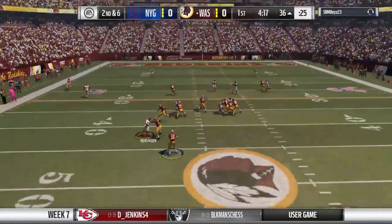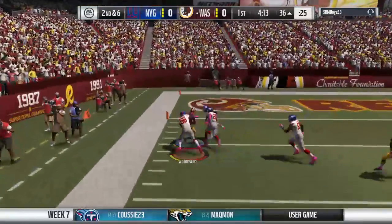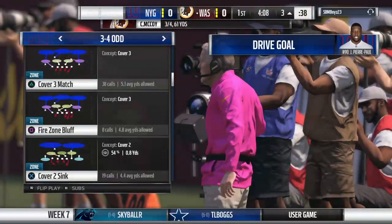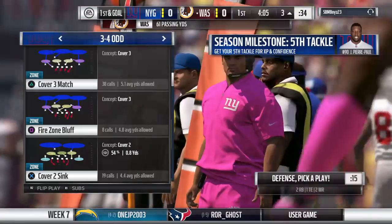They'll set up a throw. This one complete to Jordan Reed. And they do get him down, but he's inside the 5 all the way to the 3. A very nice pickup of 33 yards.